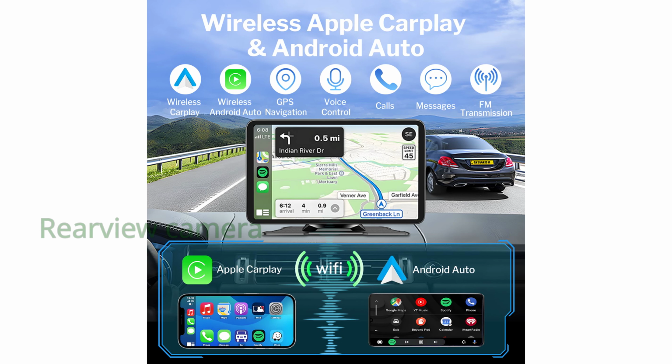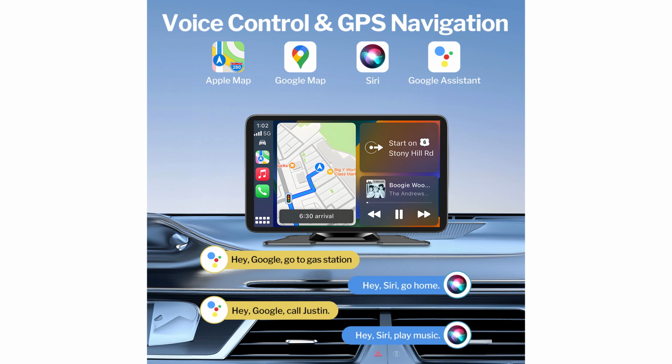A standout feature is the waterproof rear-view camera that improves safety by automatically displaying the rear view on the screen when reversing, making parking and maneuvering much easier. With upgraded audio output options, this CarPlay screen ensures a superior sound experience by allowing Bluetooth connectivity to your car speakers alongside traditional aux, FM transmitter, and built-in speaker options.